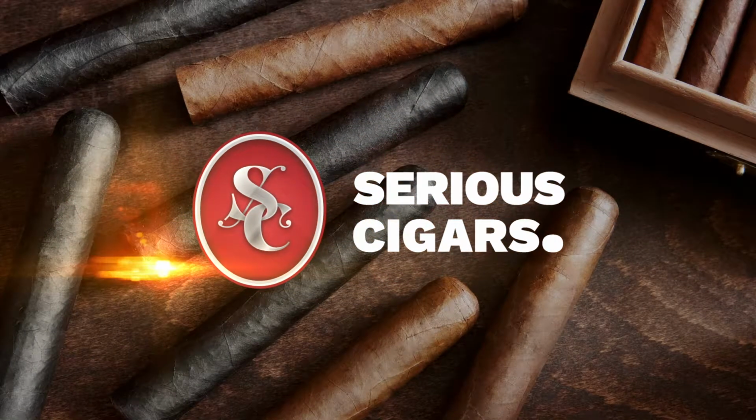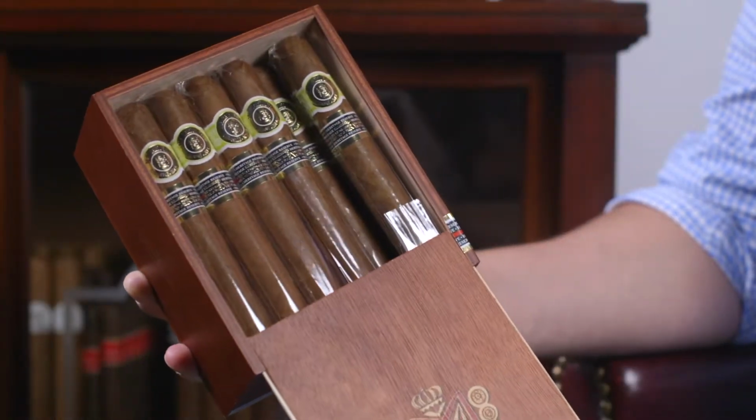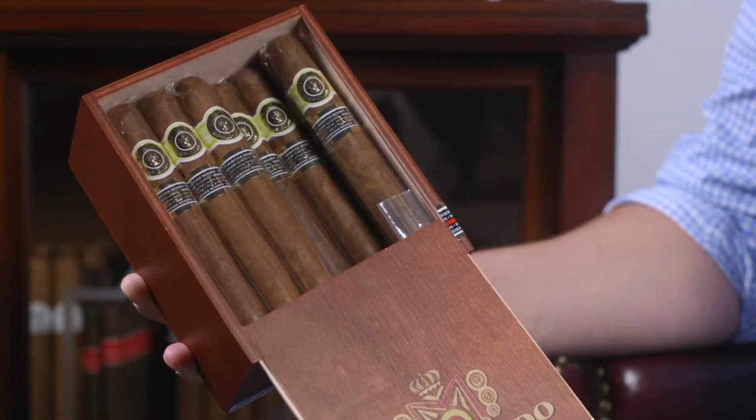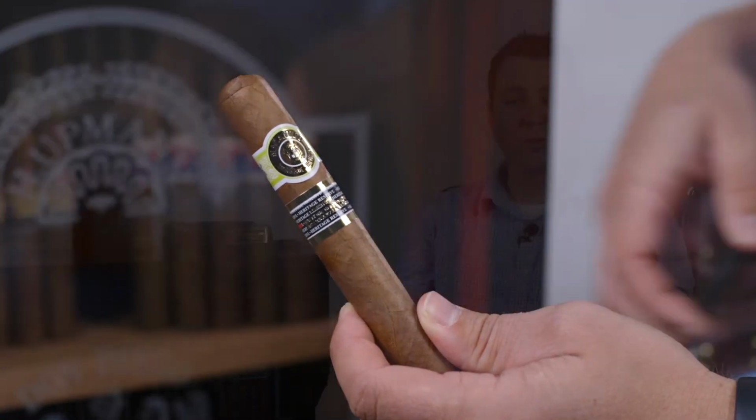Today I'm reviewing the Macanudo Heritage Reserve. An exclusive release from SeriousCigars.com, Macanudo Heritage Reserve is a smooth, creamy smoke that won't disappoint. This medium body cigar has a Nicaraguan filler, a Honduran binder, and a Honduran Havana seed wrapper. Boasting notes of cream, leather, and coffee, the Heritage Reserve makes for a great everyday smoke.